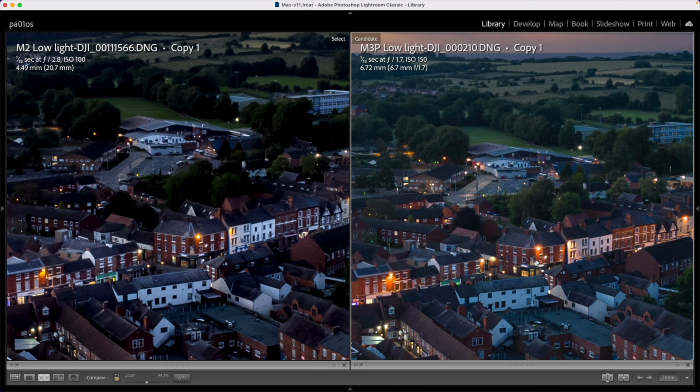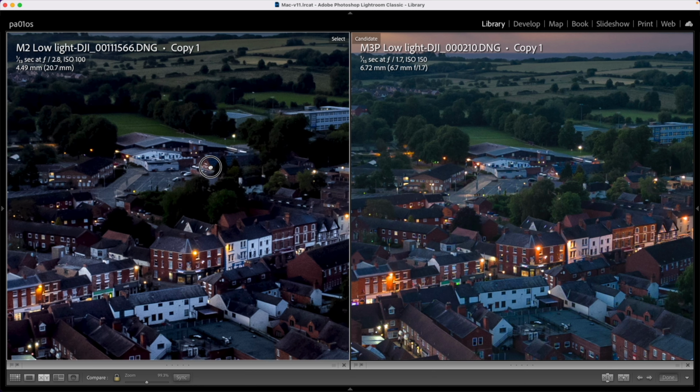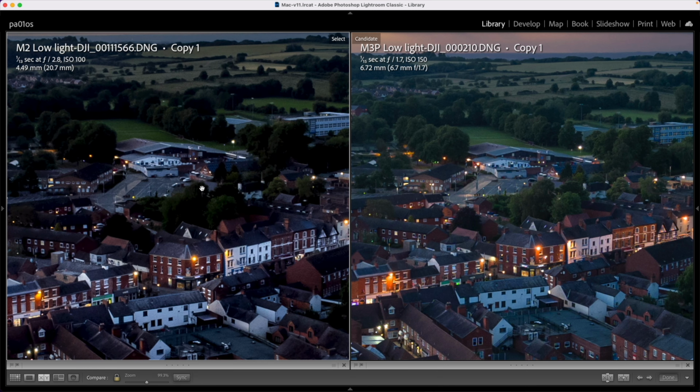If we move up to the leisure centre, again here, this building, the detail from the Mini 3 is vastly superior to that from the Mini 2. Again, we're about 100%, so you know the Mini 2 is not doing badly, but the differences are quite significant.